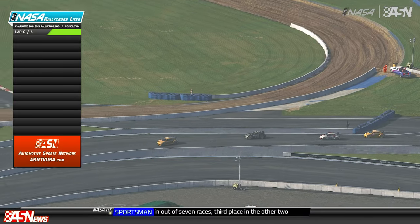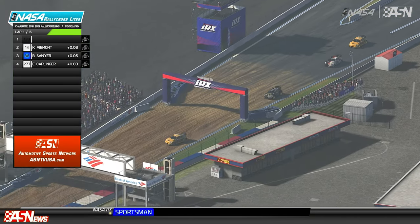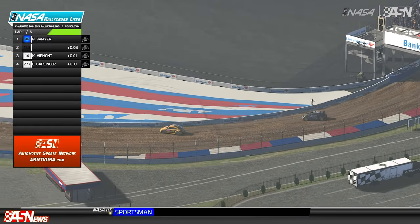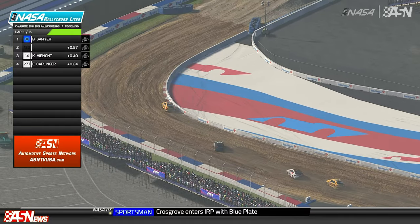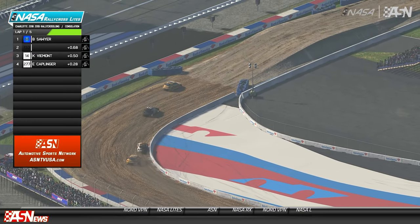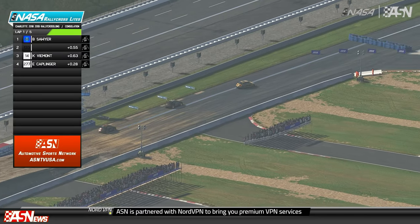Rounding the final corner to begin the first lap. 3, maybe make it 4 car lengths between Sawyer and Dubois. Dubois wide, nearly into the wall in the 133. Vimont battling Kaplinger on the brakes in turn 2. A little bit of a brake check to Kaplinger in the 277.